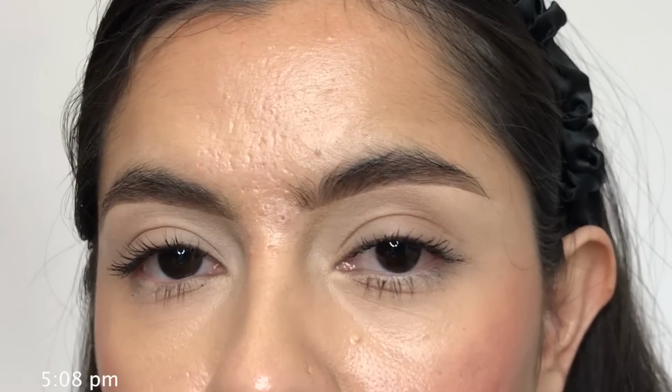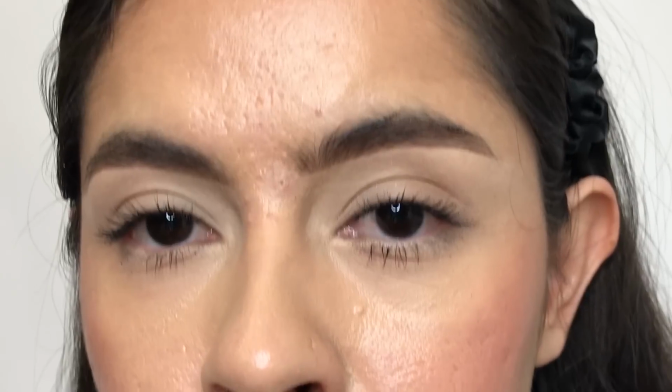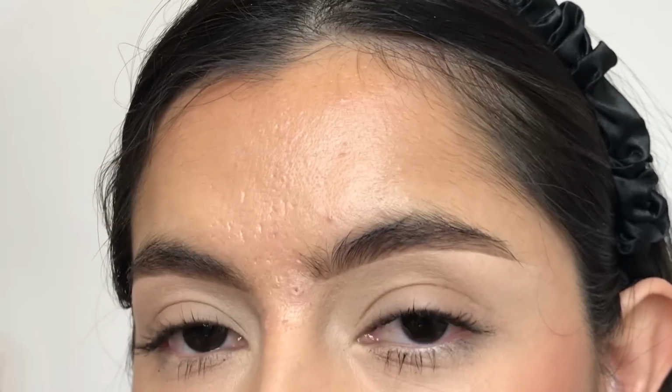All right, you guys, so it's currently 5:08. This is my second update, and this is how my skin is looking so far. Everything pretty much is intact except for my nose area, because I was picking at it, sorry. Also, my lights are hitting me in the highlighted areas, so it makes it look like I'm oily. I'm not that oily, just maybe around these areas and a little bit on my forehead.